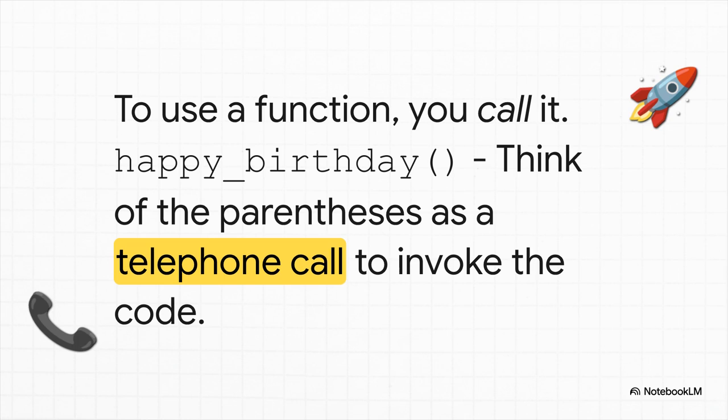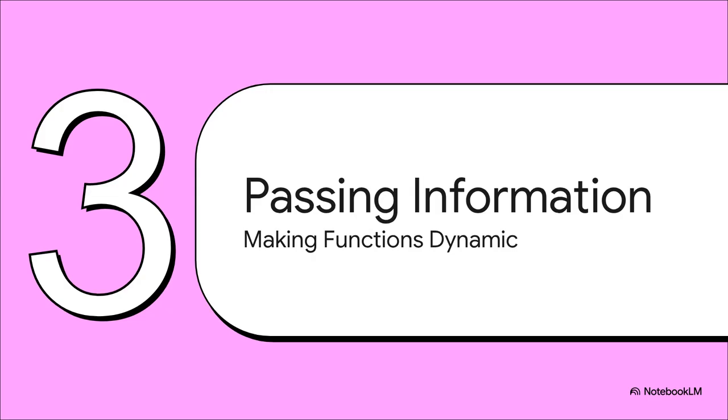I love this analogy here. Think of the parentheses like a telephone. You're literally making a call to your code, saying, hey you, it's your turn. Do your thing. Now, this is where functions go from being useful to being incredibly powerful. We're going to see how to make them dynamic by passing information into them so they can do different things each time we call them.